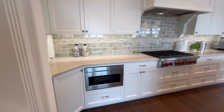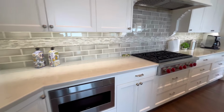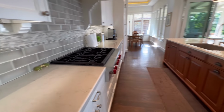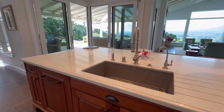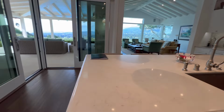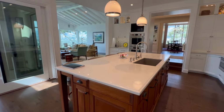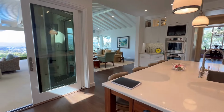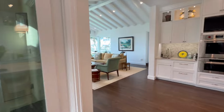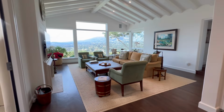Always everyone's favorite room. Had a cool little backsplash detail there. Got the Wolf six burner built in. Island with a sink, skylights, got the bullnose on the corners, built in the 80s, almost 6,000 square feet, under 3 acres, but over two, I think it's like 2.8 or something.